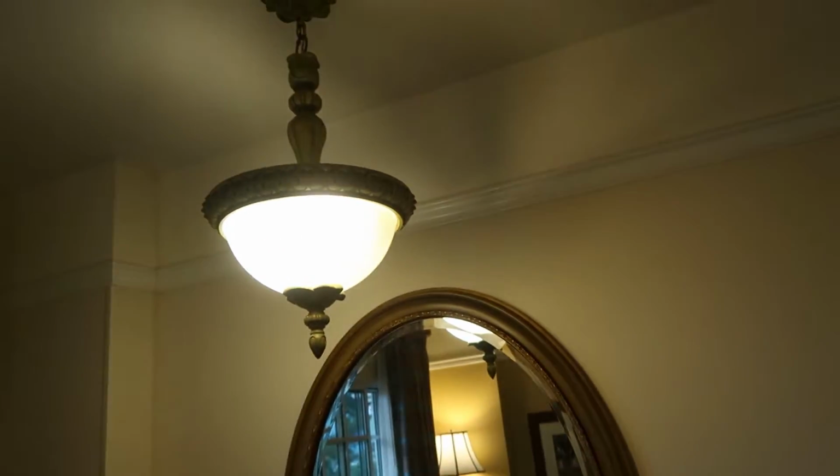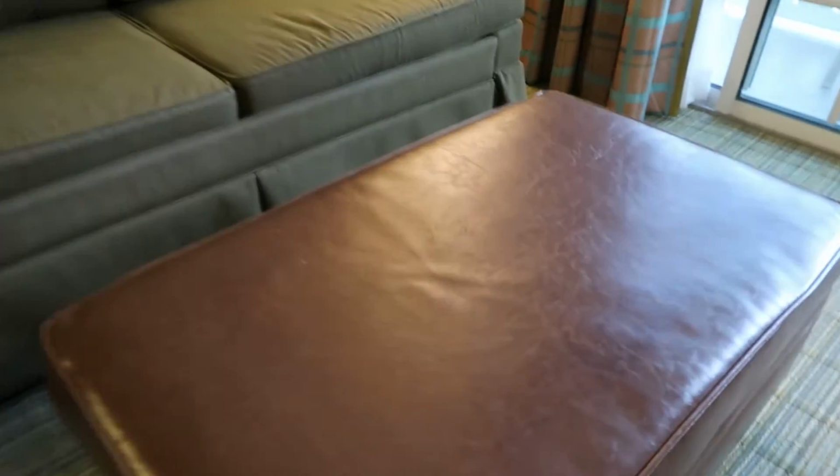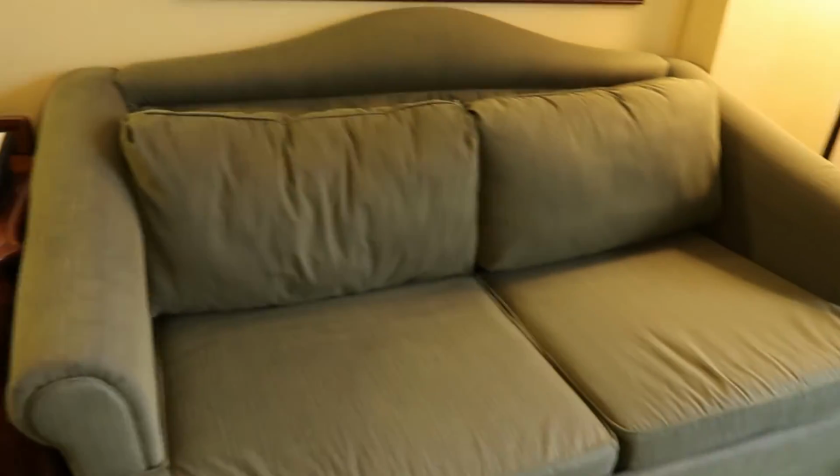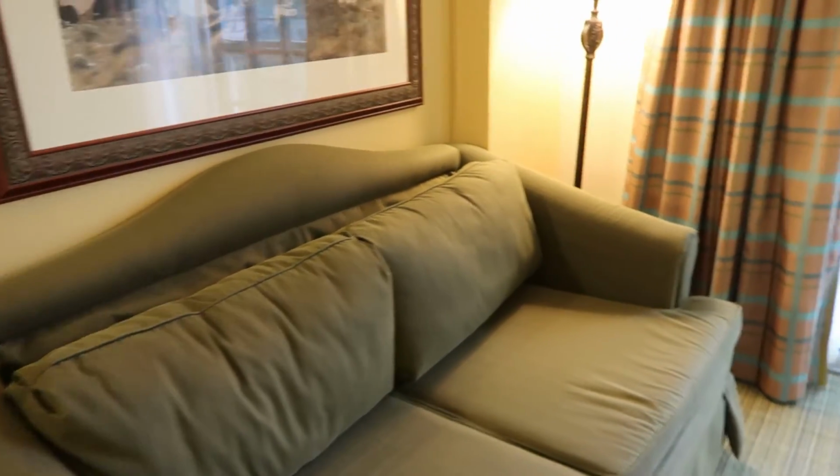Another mirror and a light there. Ceiling fan overhead. Two chairs and a table. I'm gonna assume that this opens up, yep. Maybe, no. This does not open. This does not appear to open. Now that looks like it's gonna be a sofa bed. Move those and go through the whole process of opening that up if you wanna see that.